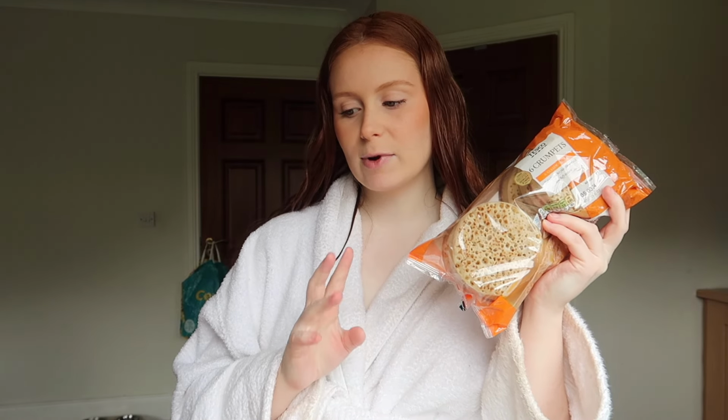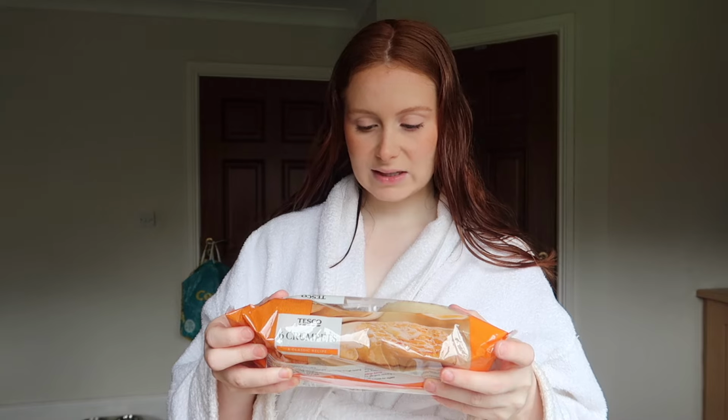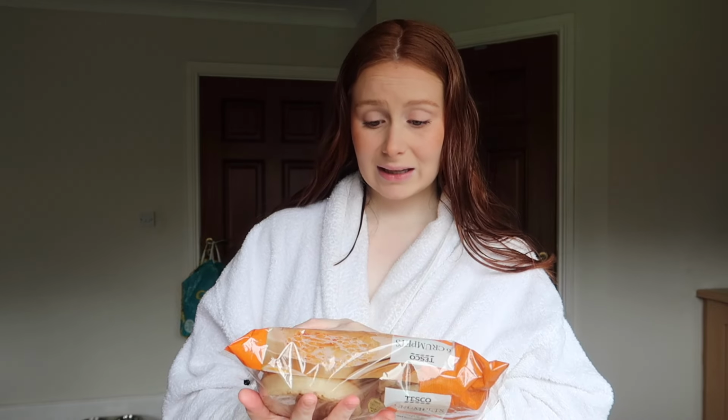Now you're probably thinking, Leah, how is this Easter themed? But anytime I looked up Easter themed foods, crumpets were one. I've never had a crumpet before. Don't know what they taste like, and these go out of date tomorrow, so I really need to eat these.